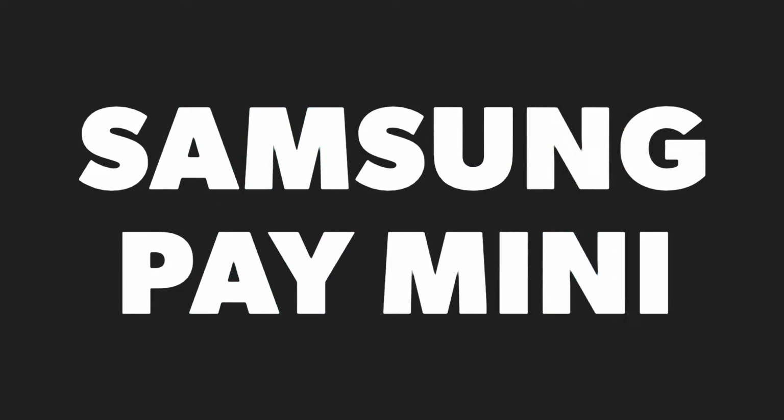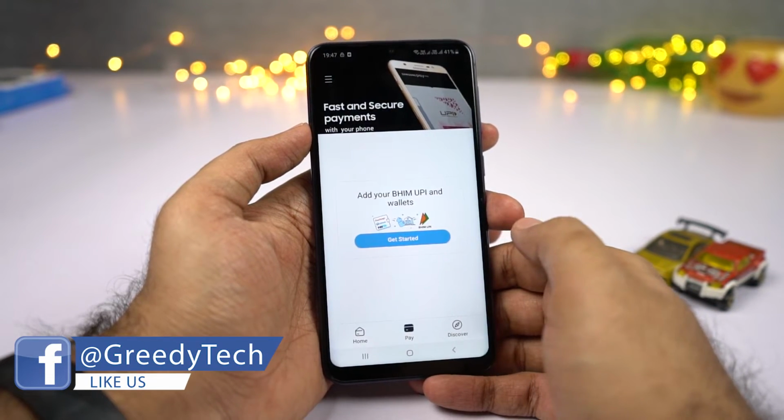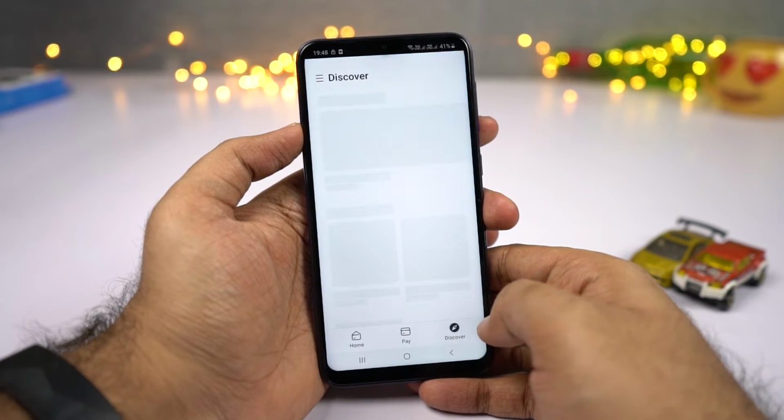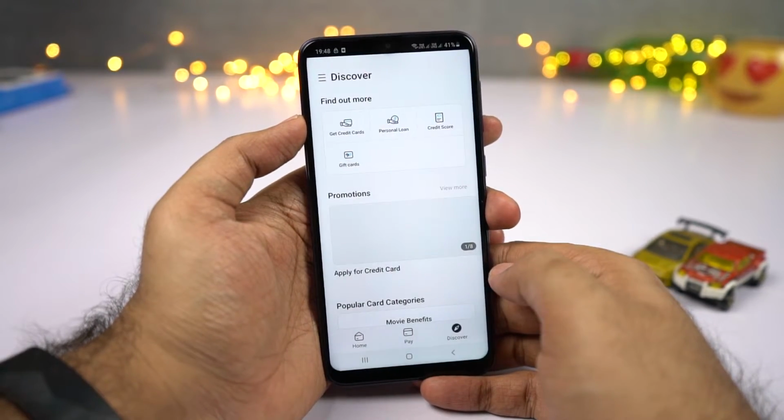Next we have Samsung Pay Mini, which is a mini version or a stripped down version of Samsung Pay. It is more like a small application that links your MobiKwik, Paytm, Freecharge accounts along with your bank accounts and helps you make some payments. I wouldn't recommend you using this app, but you can give it a try.